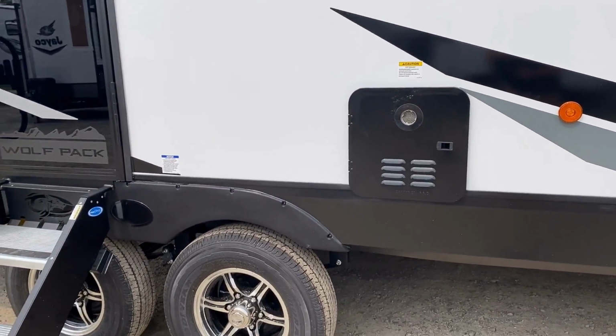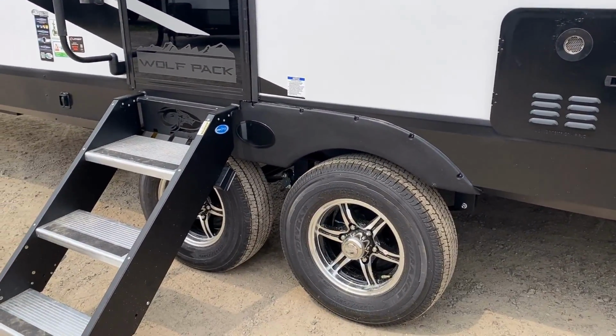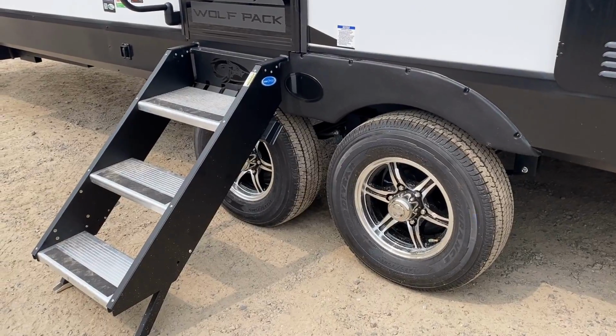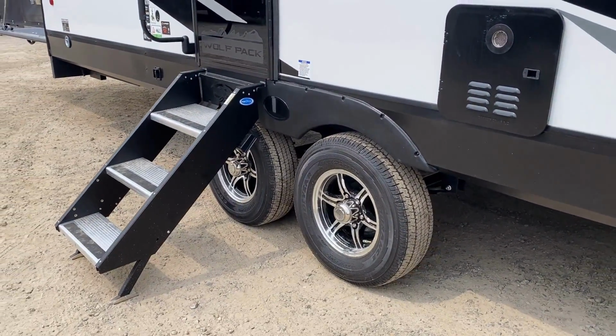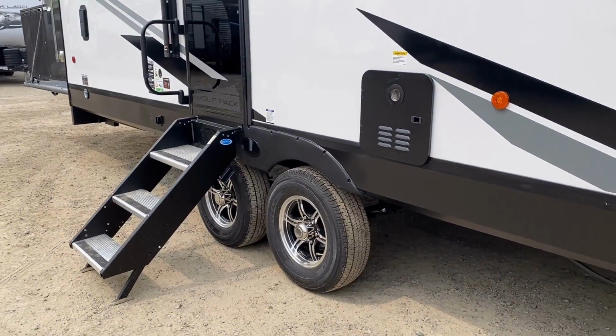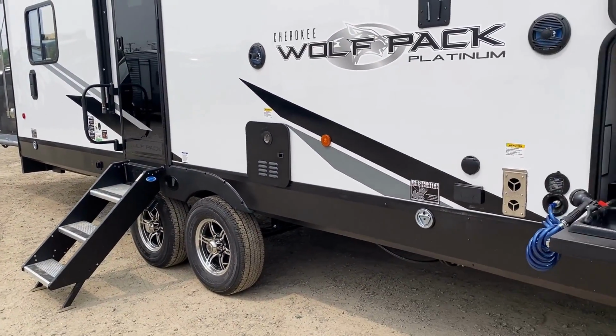So if you're taking a shower and somebody flips on the hot water in the kitchen, you don't suddenly take a cold shower, you know? And they have standardized now the Goodyear Endurance radials. Previously, these were running on import tires, so that's a nice little handy-dandy feature.